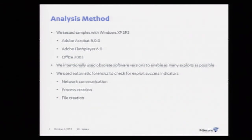So we didn't rely on scan results telling that something is an exploit. We verified that it is doing malicious behavior, and most importantly, it does it time after time, in order not to skew our numbers. So mostly we look for network communication, process creation, file creation, etc. Surefire ways. Your Word should not be creating an exe that is making a connection to some command and control center. So that's a surefire way of saying that there's something wrong.